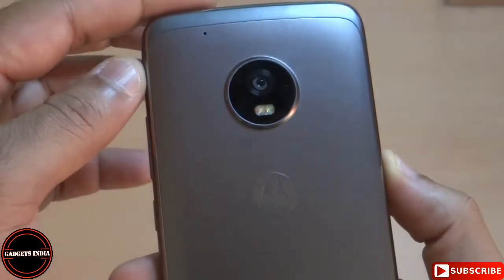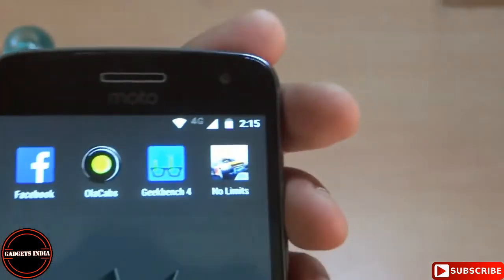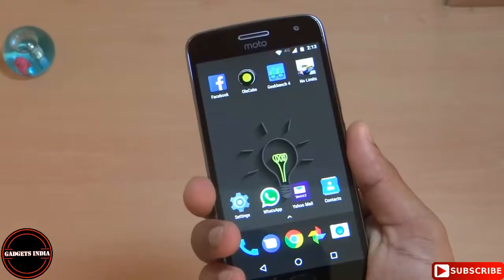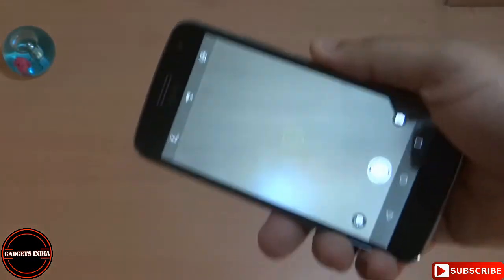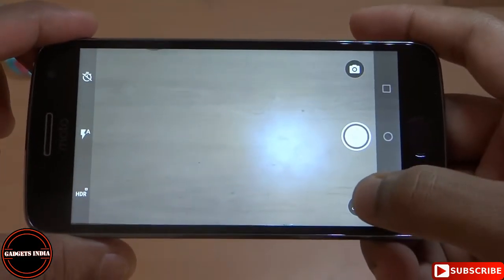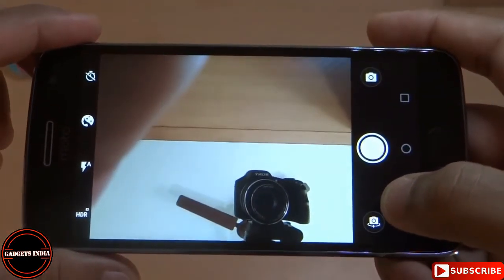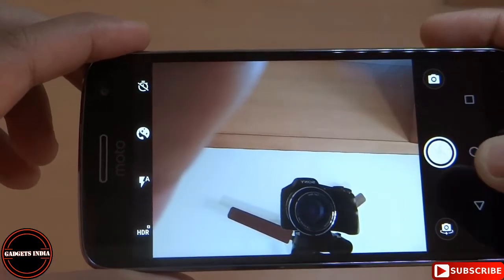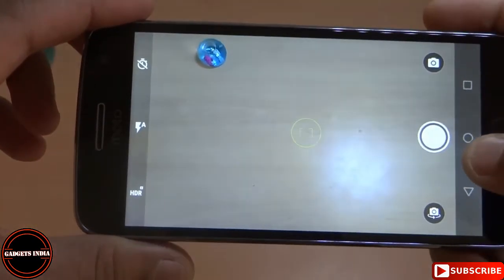The primary camera is a 12 megapixel f1.7 autofocus camera with dual LED dual tone flash. The secondary camera is a 5 megapixel f2.2 camera. Motorola has given the feature where you twist your wrist twice quickly to open the camera at any time. The inbuilt camera app has features like professional mode, slow motion, panorama, photo and high dynamic range while recording or shooting photos.